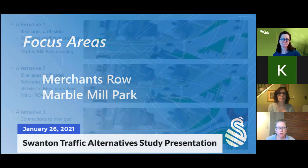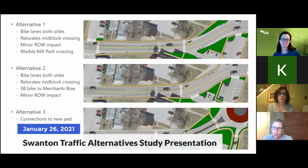And the last piece here, so for Merchants Row towards Marble Mill Park, we really just wanted to show what we had coupled with each of the alternatives, and talk through a couple of the opportunities and impacts that are happening here. So now we are looking at north of the village, Merchants Row parking areas to the right on your screen, and heading north out of town, because I think the reorientation is going to throw a few people. Yes, thank you. Trying to get this to show side by side that reorientation was necessary, but I appreciate the plug there.